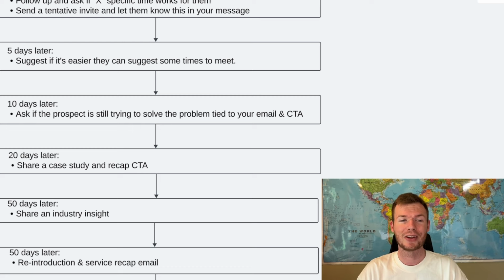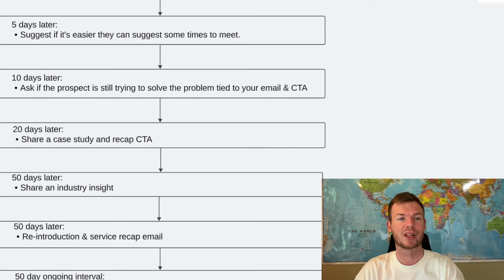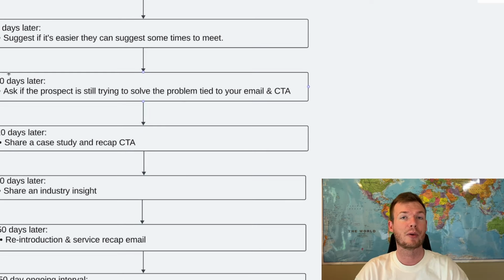Now, if they still didn't answer that, 10 days later, this is 10 days from the last message, I will ask if they're still trying to solve the problem tied to their CTA. So for example, if I was helping them book more calls with cold email, I would say, hey, first name, are you still looking to book more calls with cold email? Now, obviously I might add a little bit more depth to it, but that's the basis for this message.